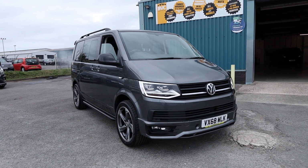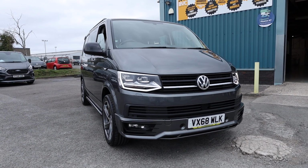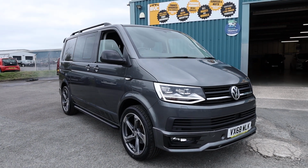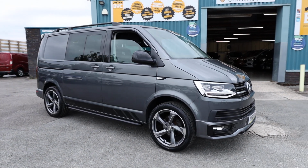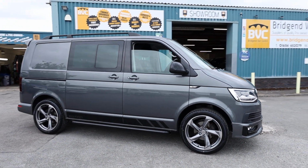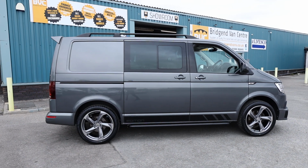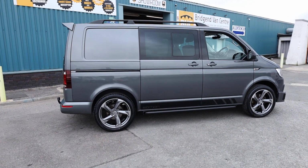Here we have for sale our 2018, on a 68 plate, Volkswagen Transporter. This is a T30, meaning it's got a 3-ton gross vehicle weight. This is the T6, of course, which is the shape. This has got the 2-litre TDI Euro 6 diesel engine producing 150 brake horsepower in this particular van.